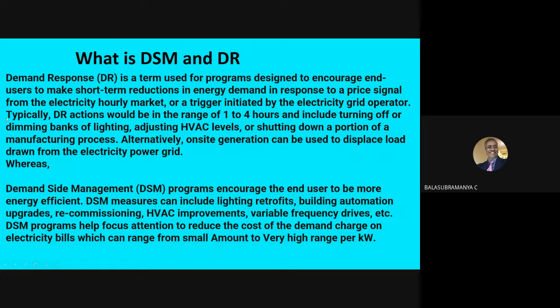So we have to now understand what is really a DSM and what is actually a DR. DR, as you know, is demand response, the term used for programs designed to encourage end users to make a short-time reduction in energy demand in response to a price signal from the electricity hourly market. The electricity hourly market is a new concept today. It is like a stock market. Electricity price will change from time to time, or a trigger initiated by the electricity grid operator. This is very important.